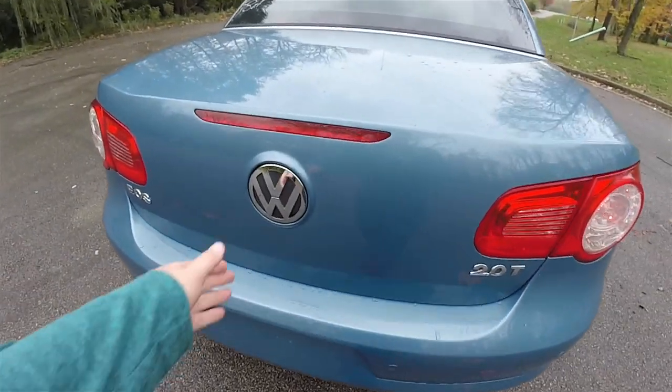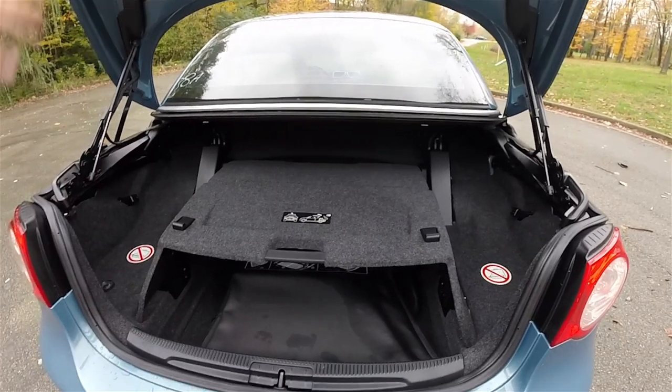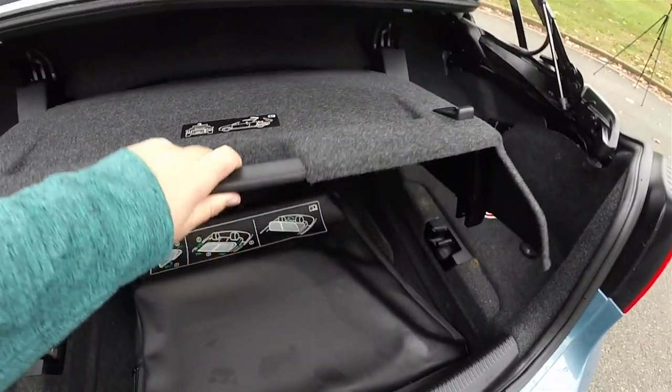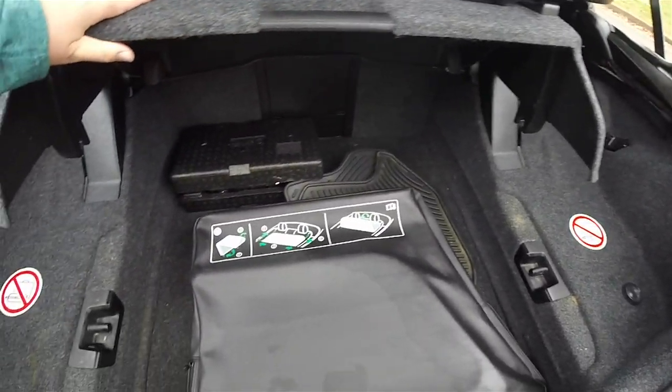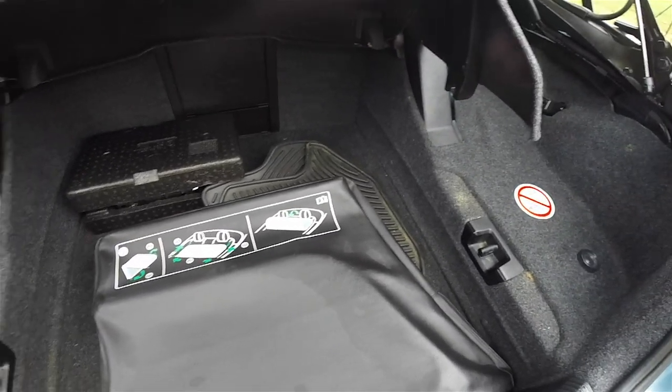Alright, with the top in the upright and locked position, trunk space is a bit better at 11 cubic feet. You can actually move this luggage blocker out of the way. Gives you a little bit more room. It is a nice and deep trunk. Fully lined and fully carpeted.